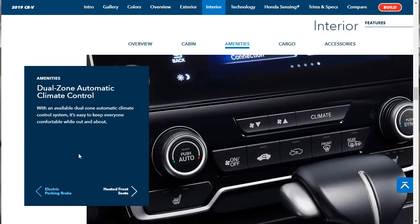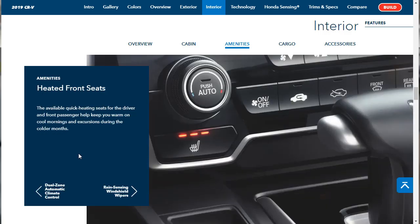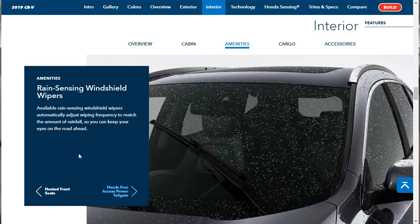Here they're talking about the dual zone automatic climate control. It's an available feature, it's not standard, so you're not getting it in the LX. I think it does come in our EXL, but yeah, that's pretty cool. That basically just means that the driver can have his or her own settings, and the passenger can have his or her own settings. There are also available rain sensing windshield wipers that can match the frequency to the amount of rainfall, so they will speed up or slow down depending on how hard it's raining out.